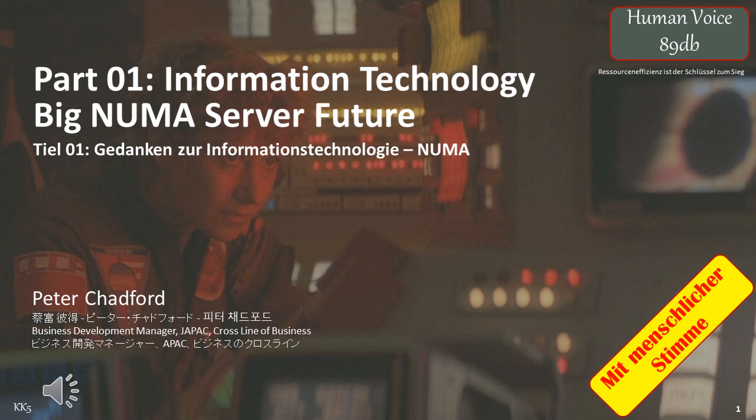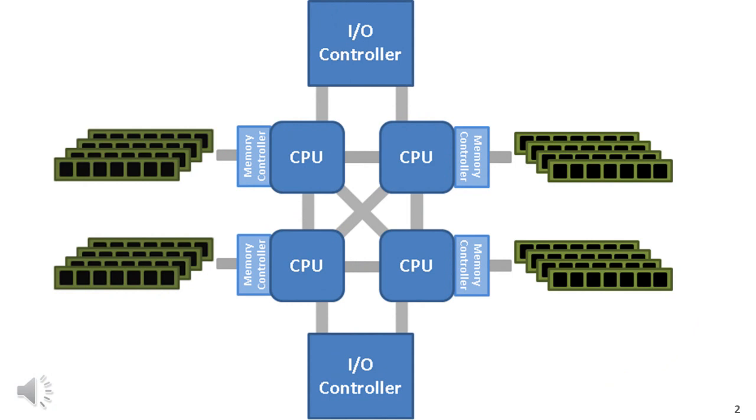In this video, I'll be discussing if there is life in big NUMA and why it is so important for companies like IBM to continue to focus on big NUMA servers. This is not going to be a technical presentation, but for those who are not familiar with NUMA, NUMA is non-uniform memory access, where the memory access time depends on the memory location relative to the processor.